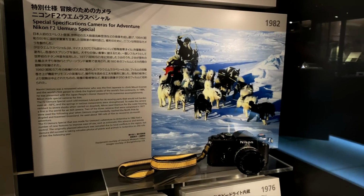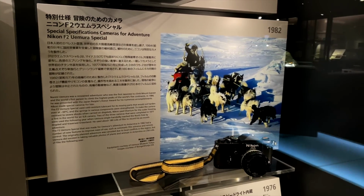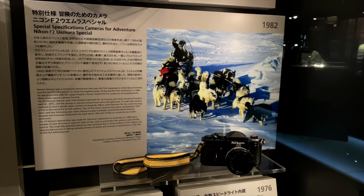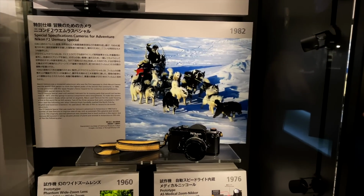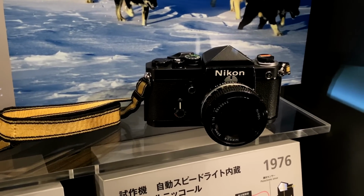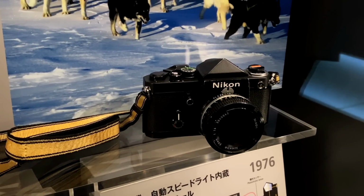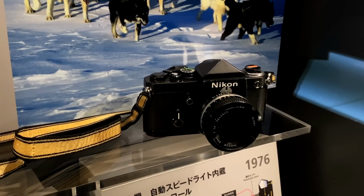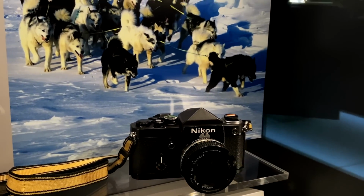The Uramura special camera. This camera was taken to the Antarctic. Was it taken to the Antarctic? No, he took it, he was the first. He tried to climb Mount Everest and all of the world's highest peaks. He did take this camera to Antarctica in 1982, and it had special grease and things inside of it to make sure that it still worked in the ultra cold temperatures.